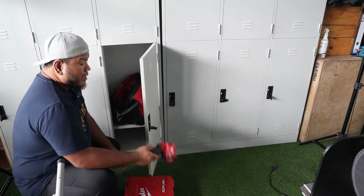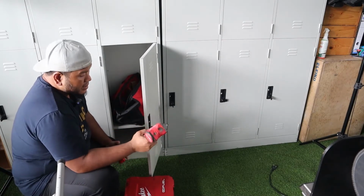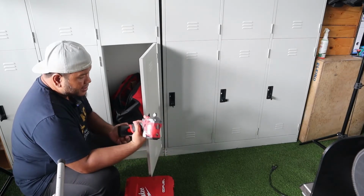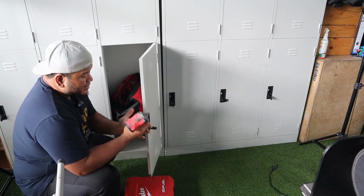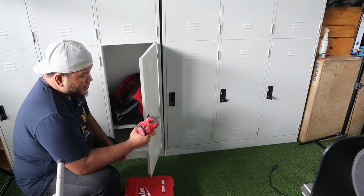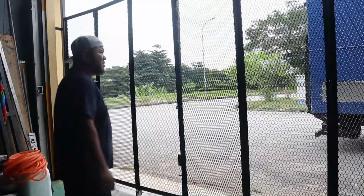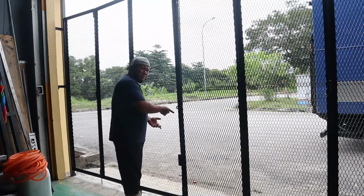Alright, so I'm just taking out the tools that I need to open up all the boxes. And this is just an impact gun, you can use a drill as well. But I just like to use this one because it's so light. Speak of the devil, they just came. So I have to open up the gates now.